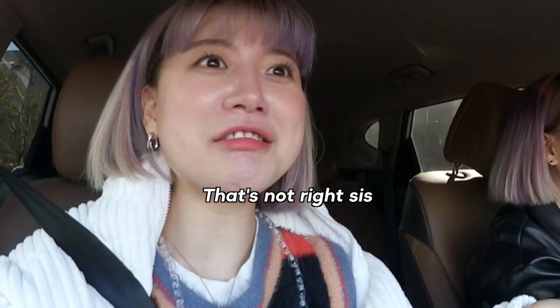By the way, is there something a little different with Kyujin today? She forgot her glasses. Kyujin's eyesight is really, really bad. My eyesight is bad too. Normally we have to wear prescription glasses to drive, but she forgot. My life is in your hands, sister. I can barely see the front car right now. That's not right, sis. Don't follow these children. It's very, very dangerous.